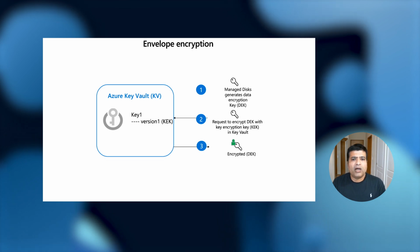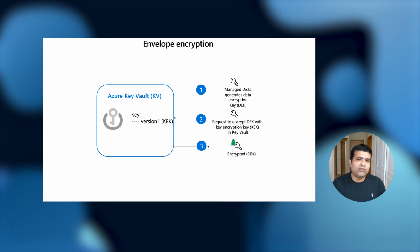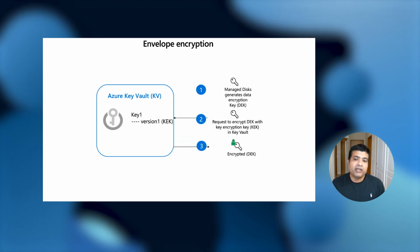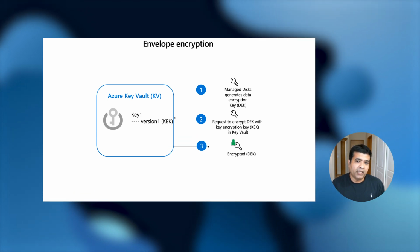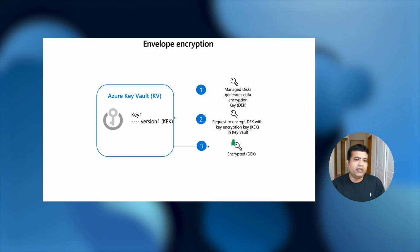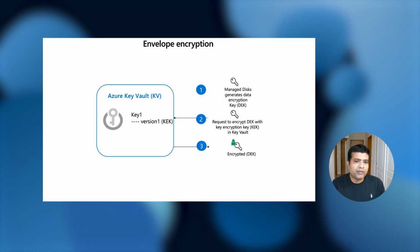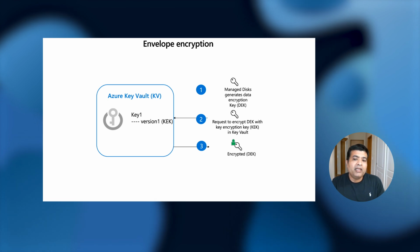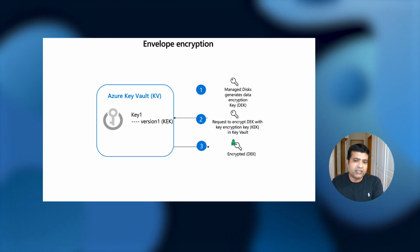Now let's talk about how server-side encryption works. And the first thing to understand is envelope encryption that we use under the hood. So when you enable server-side encryption with customer managed keys for your managed disk, under the hood, we generate a data encryption key. And then the system sends that data encryption key to the Key Vault. And then the data encryption key is encrypted with the key that you have provided in the Key Vault. And then the encrypted data encryption key is stored in the system.